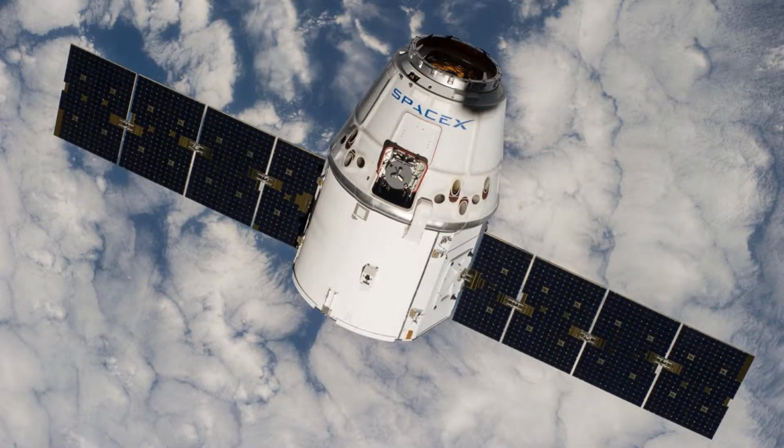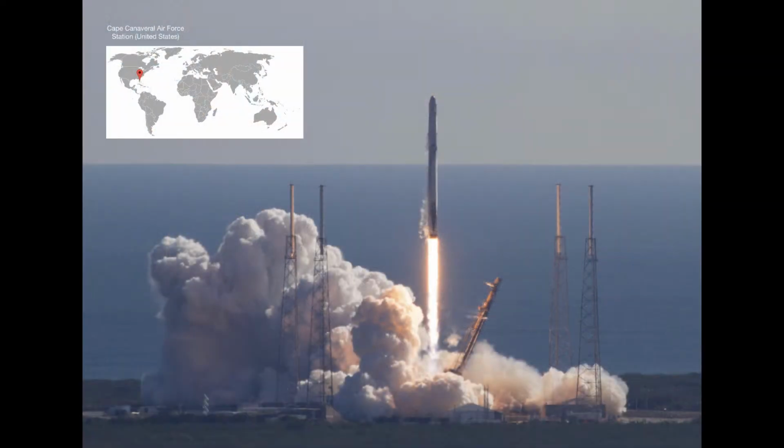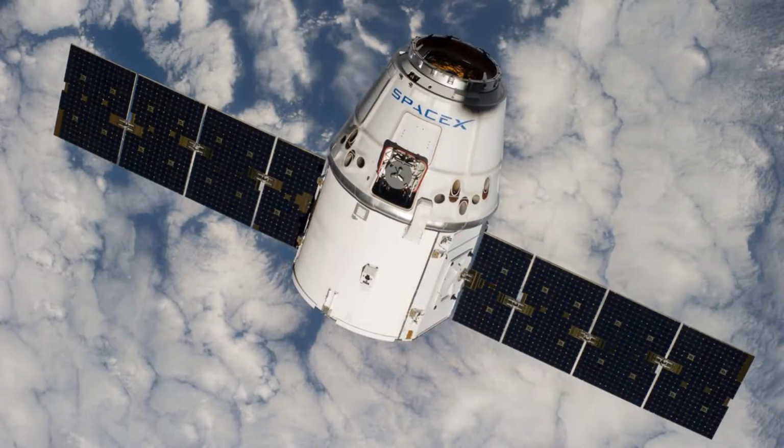fuel or water. Now, on the US side, we have the cargo version of Dragon. This vehicle is already in operation, is launched from the Cape Canaveral Air Force Station in Florida atop a Falcon 9 rocket, and it can carry about 3 tons to the orbit of the ISS. Now, what is interesting about the Dragon is that it can transport not just pressurized cargo, but also unpressurized cargo in what is commonly known as the trunk.